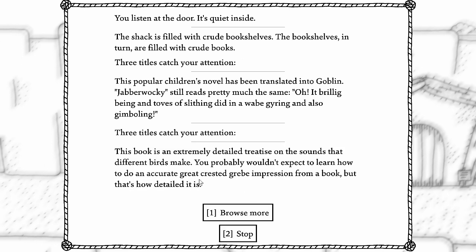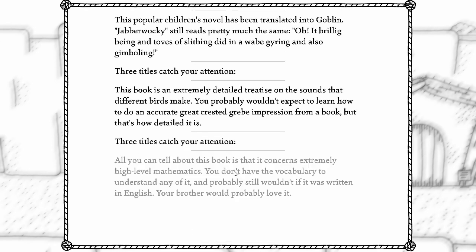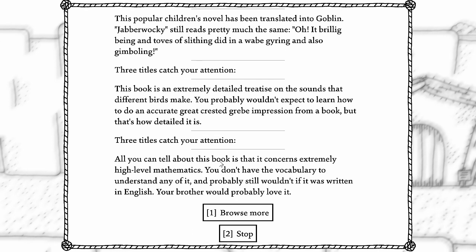How to Bird Noise. The book is an extremely detailed treatise on the sound that different birds make. You probably wouldn't expect to learn how to do an accurate great-crested grebe impersonation from the book, but that's how detailed it is. Browse more. So Very Complicated Numbers. All you can tell about this book is that it concerns extremely high-level mathematics. You don't have the vocabulary to understand any of it, and probably still wouldn't if it was written in English. Your brother would probably love it.